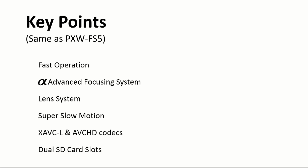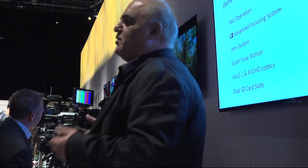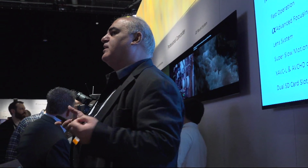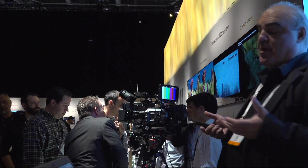Some of the other key points are exactly like the FS5. It's the fast operation, where you can switch between different frame rates and different recording modes without any downtime, very fast. The Alpha lens system is obviously one of the popular lens systems in the market because of the 18mm flange depth, and you're really not limited as far as what kind of glass you can use. You can use cinema lenses, still lenses, Nikon, Canon, PL lenses, really any kind of lens with an adapter, you're able to adapt and use with any Alpha camera.